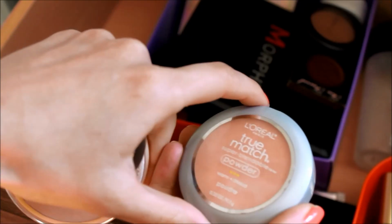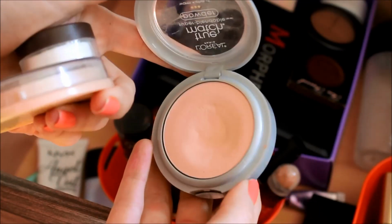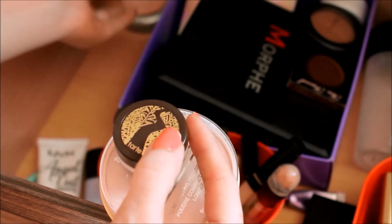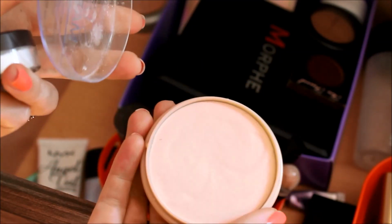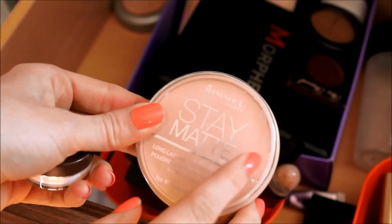This is the L'Oreal True Match powder, which is in my project. Look how close I'm getting to pan. I'm super excited about that. I only used this a handful of times, so I actually want to keep this in as well. This is a great mattifying powder, which I'm actually going to need more and more this summer.